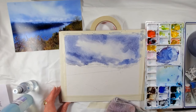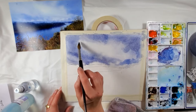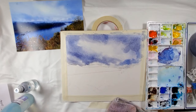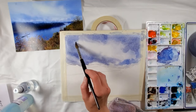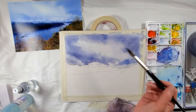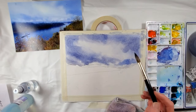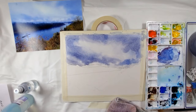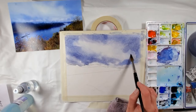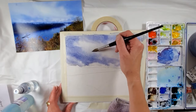I'm going to come in and add some water up here. And I don't know if you can see this, but I actually added, oh, there's a dragonfly. Hello, dragonfly. I added some drops of water with my brush. So it will push out some of that color and create a few blooms. I love creating blooms in my sky. It just makes it feel like it is moving more and it's more fluid.